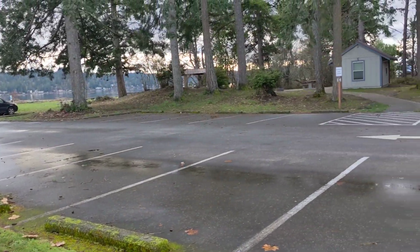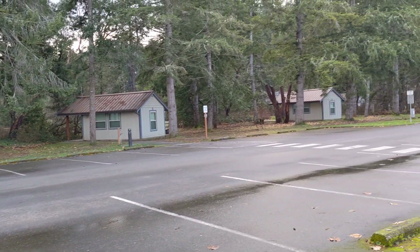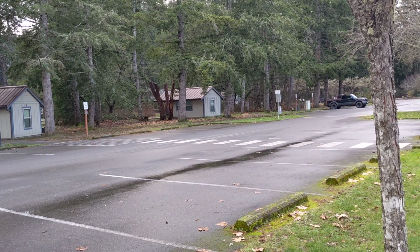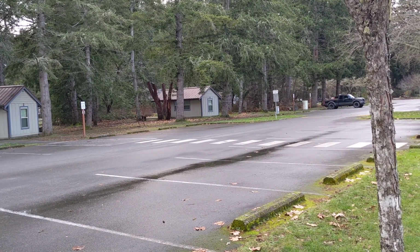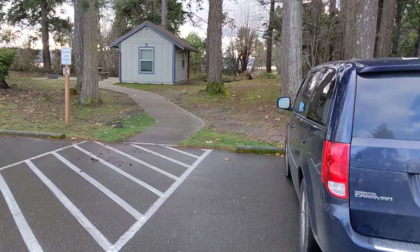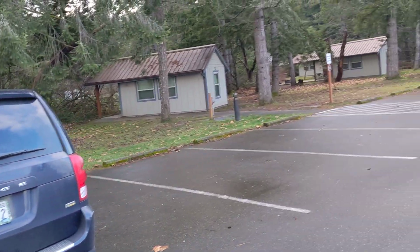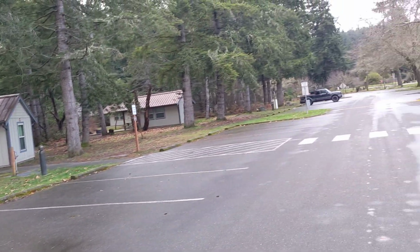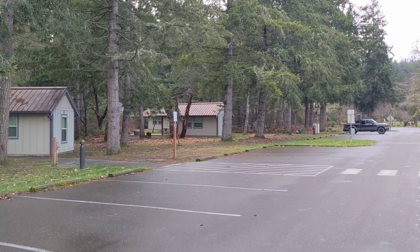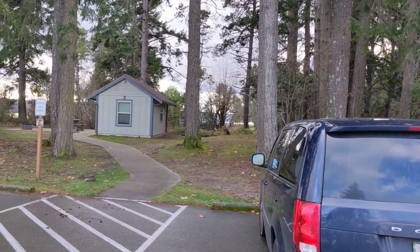Then to our right, we have cabins. 1, 2, then there's 3, there's 2 more, there's 5 total cabins. So I'll show each of these in order. Here's a look at the cabins. Here's C8 in front of me, C7, C6, and you can see I think it's C5 back there. I will come back and look at each cabin in turn.